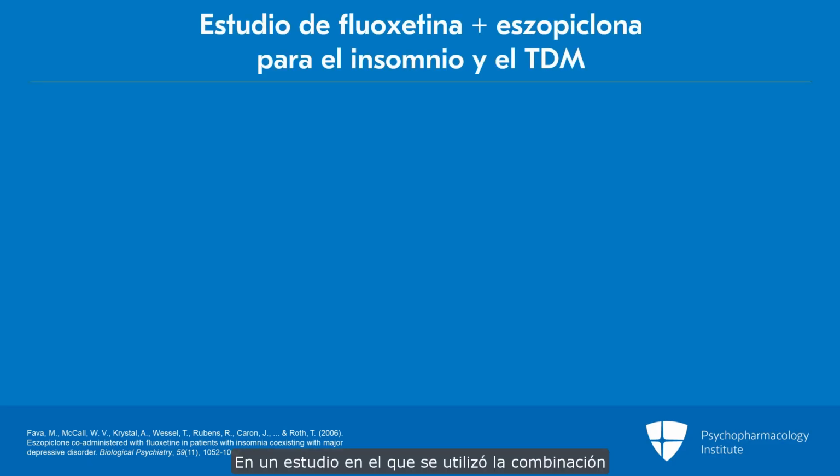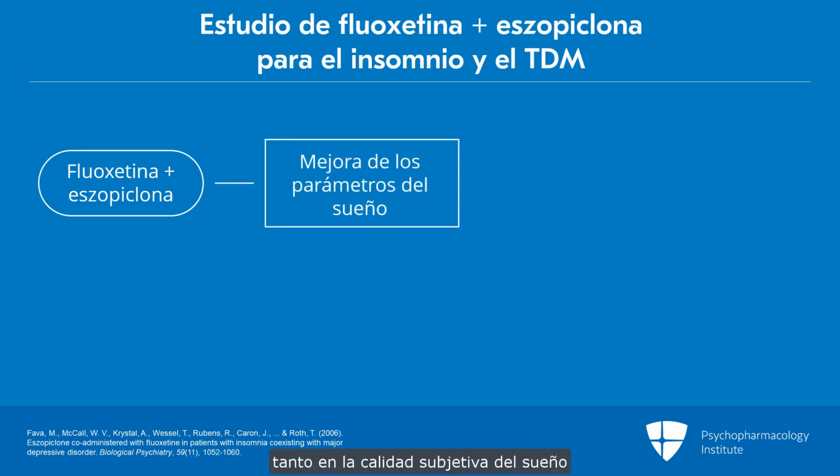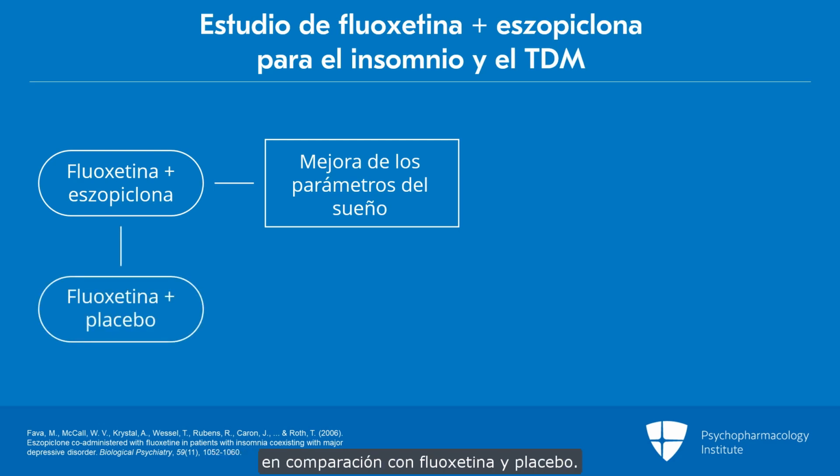In one study using the combination of fluoxetine and eszopiclone at a dose of 3 mg nightly, the authors found improvements in both subjective sleep quality and objective sleep parameters, such as total sleep time, wake after sleep onset time, and sleep efficiency with the use of fluoxetine and eszopiclone combination as compared to fluoxetine and placebo.